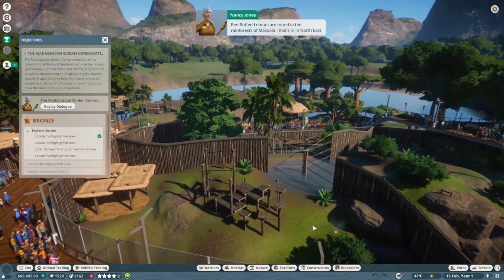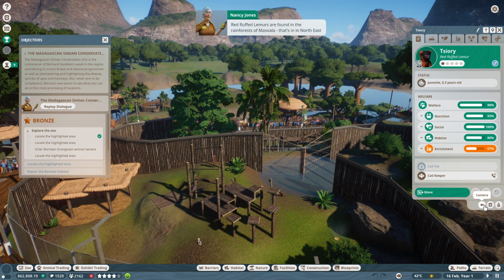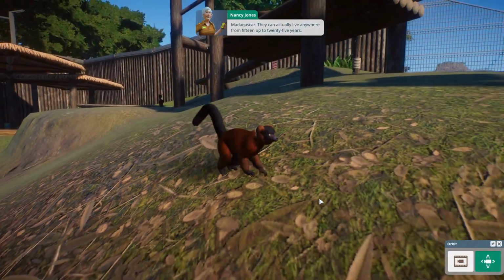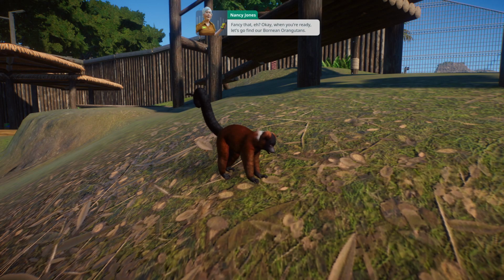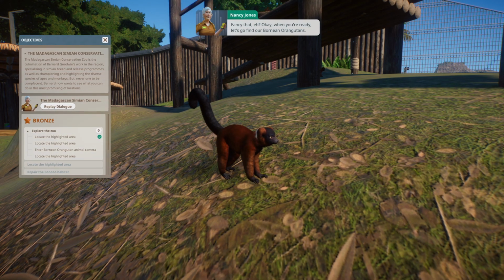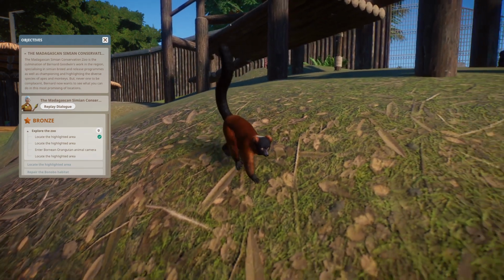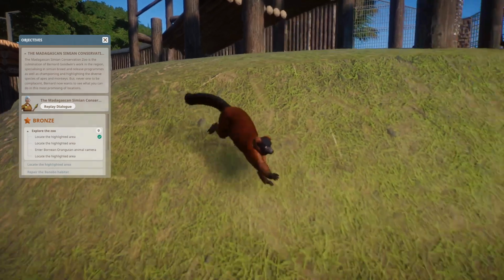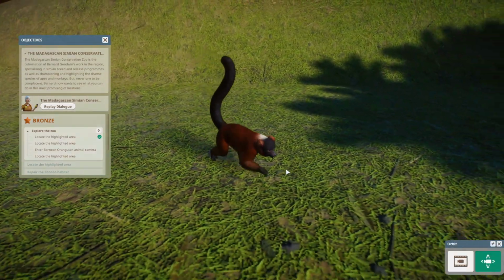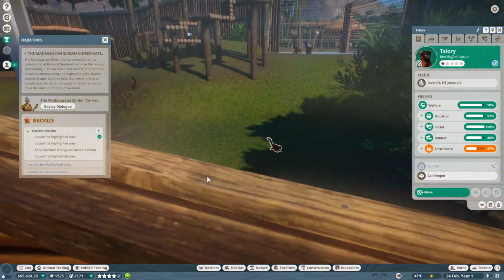Red ruffed lemurs are found in the rainforests of Masoala, that's in northeast Madagascar. They can actually live anywhere from 15 up to 25 years. Fancy that, eh? Okay, when you're ready, let's go find our Bornean orangutans. That's quite interesting, isn't it? Get to know facts about the zoo animals as well. Right, let's go to the orangutans.